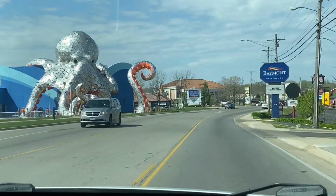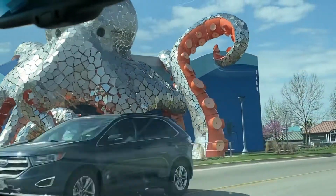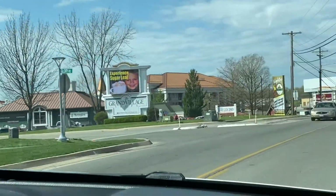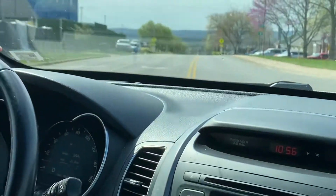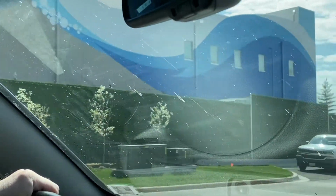I'm not for sure either. We'll have to go around. But that's good. I get a view of both sides of the aquarium. So this is new, built within the last year. Still looks like they're doing a little construction on this side. Oh, there's an entrance right here too. Good.